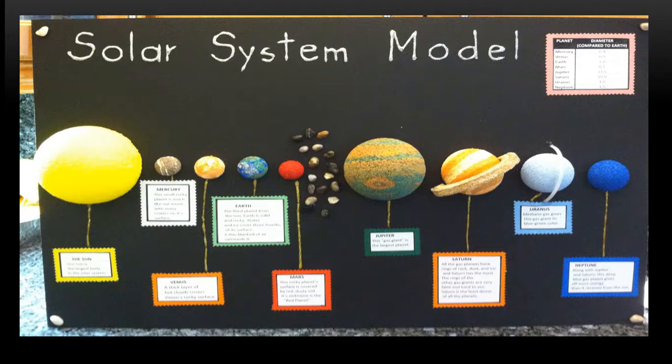Notice there's a little blurb talking about them right there, a little card with a little information. Notice also between Mars and Jupiter, that asteroid belt, there it is. Some rocks are glued there.